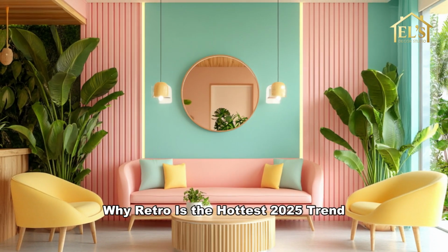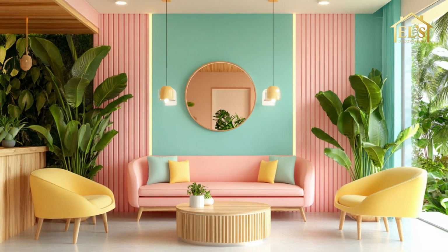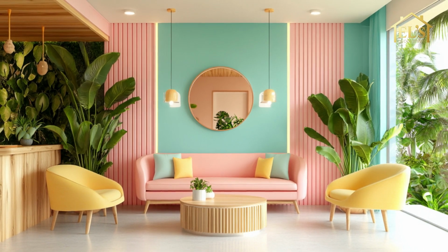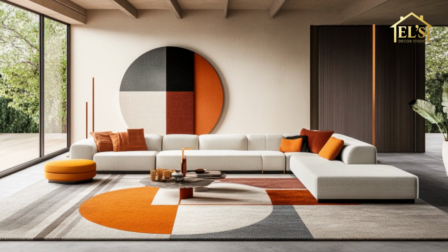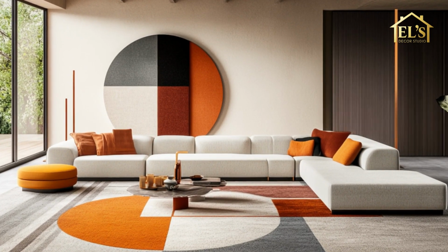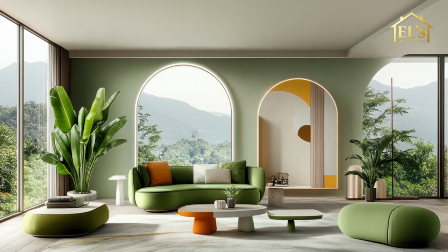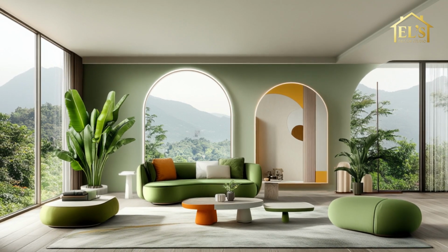Why retro is the hottest 2025 trend? Retro design connects us to a time of creativity, comfort, and self-expression, something many crave in 2025. With modern interiors growing more personal and playful, the 70s offer a perfect style revival. The mix of nostalgia and freedom in form makes it a top trend this year.